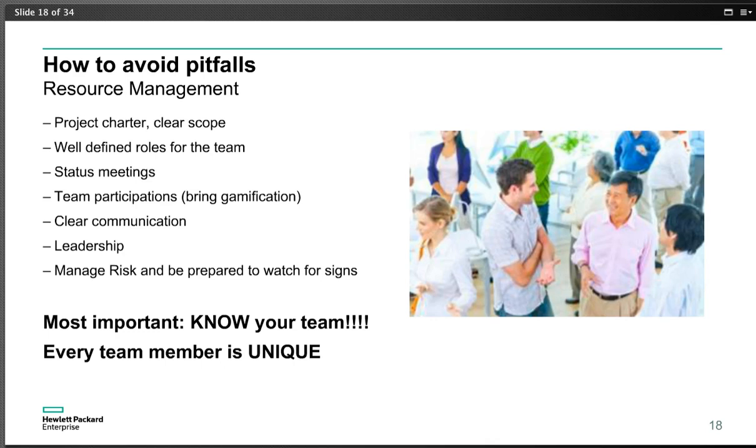Also, another very important key here is leadership. You are not just a project manager asking whether tasks are complete or not, right? It's important to understand each person, and to see if people are assigned to the right roles. And that's the role of leadership.